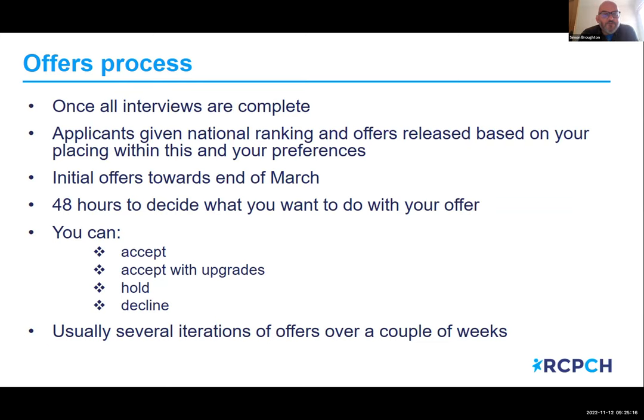Once all the interviews are complete, offers start going out. You get 48 hours to decide what you want to do with your offer. You can accept. You can accept with upgrades, which means you accept, but if one of your higher preference posts becomes available, you'll move into that. You can hold it for a short period of time while you're considering other options, and you can decline it. So it might be that you've applied for ST3 and ST4 and you want to hold until you hear the outcome of the other post.